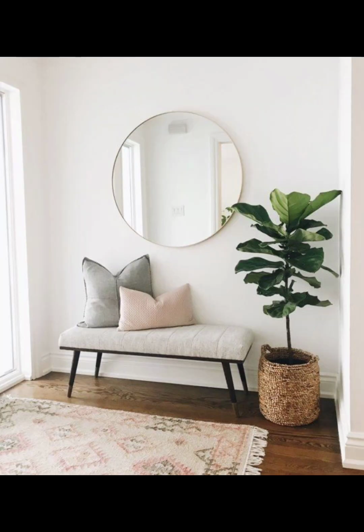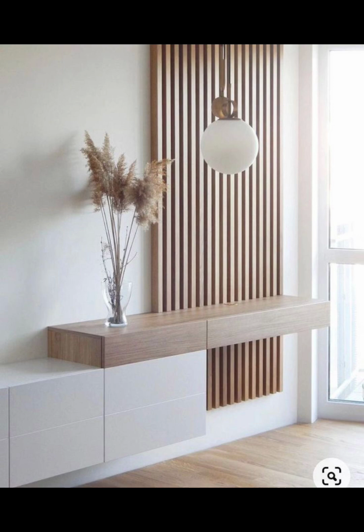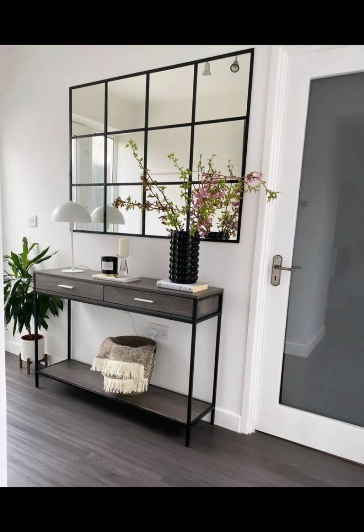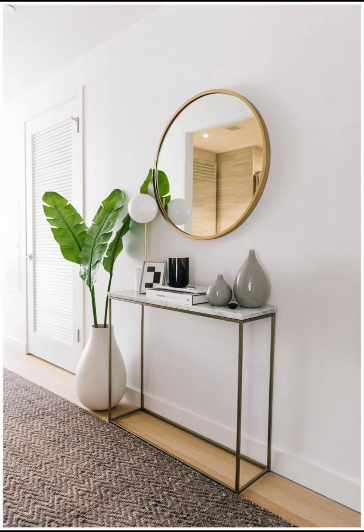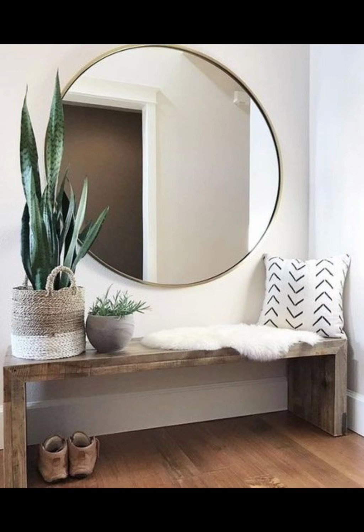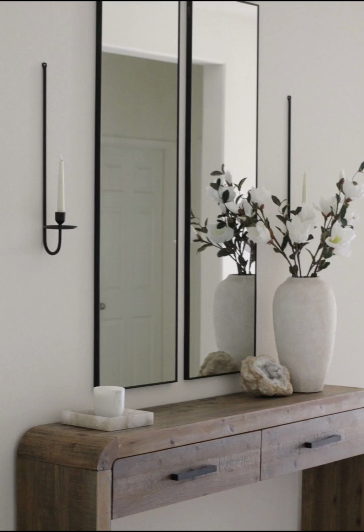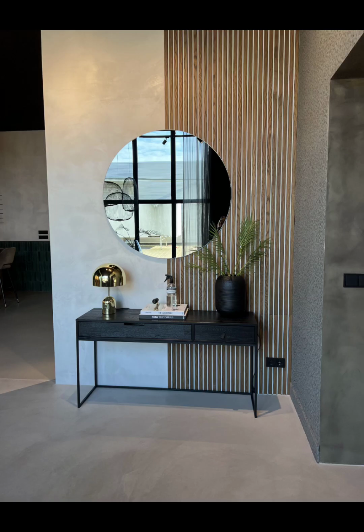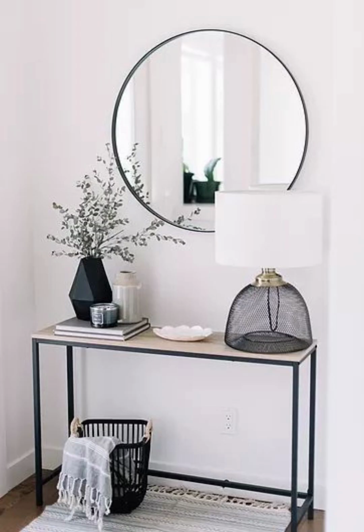Then instead of filling it up with lots of little decorations, just pick one special thing to put on it. Maybe a cool sculpture or a beautiful vase. The key is not to overcrowd the space. Keep it pretty by getting rid of anything you don't really need there. This way, when people come in, they feel relaxed and focused, not overwhelmed by stuff.